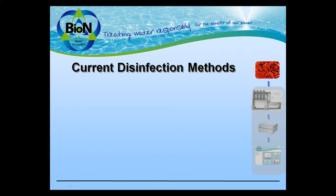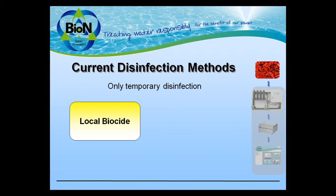Current disinfection methods, including most chemical disinfection methods, only provide temporary disinfection. This means that the biocide is present only locally, meaning it is not present throughout the whole system. Disinfection using ultraviolet light is an example. It is only present at one particular point in the system. It eliminates pathogens in the water that passes that point, but it is not able to disinfect other parts of the system that have no exposure to the UV disinfection.